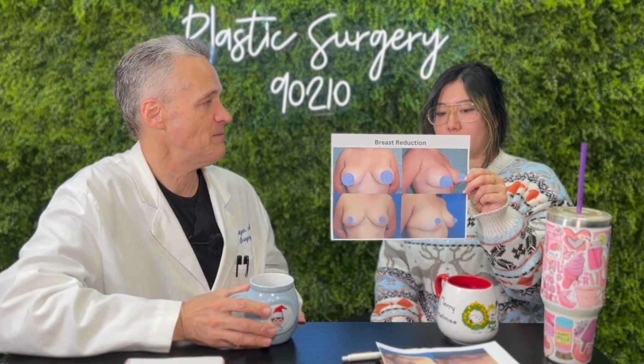So on this patient, I did an incision around the areola, down the front of the breast and underneath the breast. And you can see it's healed very well. She's very happy with the size of the breast. Now she's able to exercise and specifically run much better and much more comfortably.